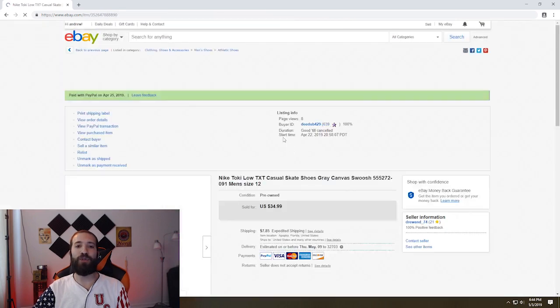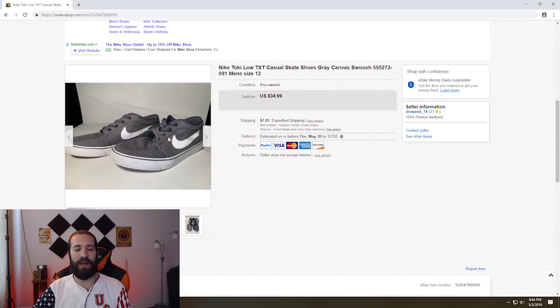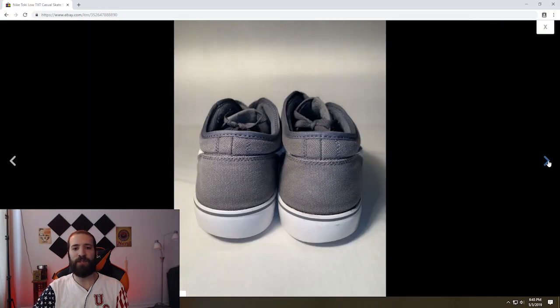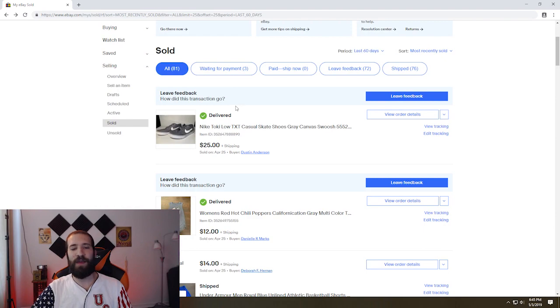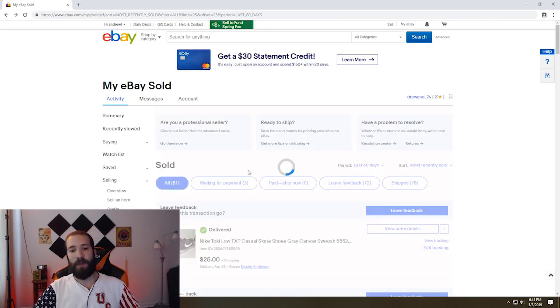This was a pair of Nike shoes that I picked up at a Goodwill for $5.99. I cleaned them off with a Mr. Clean Magic Eraser on this white part, and you can still see they're a little dirty, but I put in the listing that they're not brand new, they're worn a little bit. You can see how great they came out after I used the Mr. Clean Magic Eraser, and I sold them for $25. It just blows my mind that people buy stuff on eBay like this when they can go to their local thrift store and probably find the exact same item or something similar. But I'm not complaining because I'm making money, right?